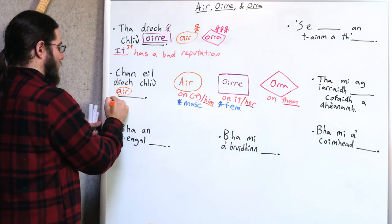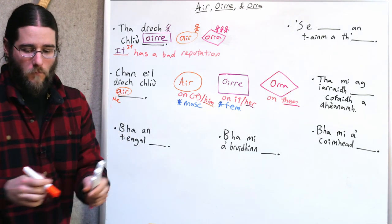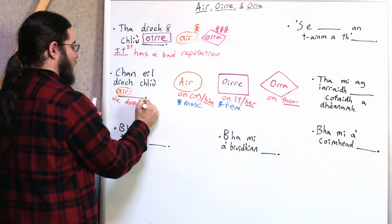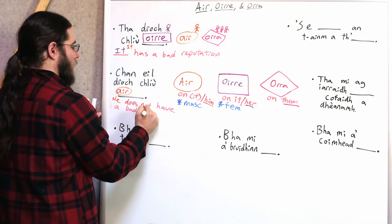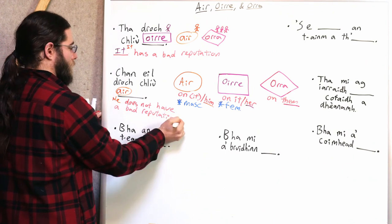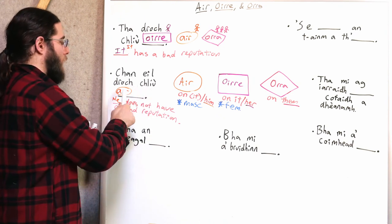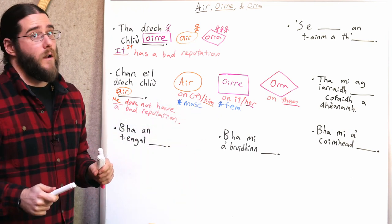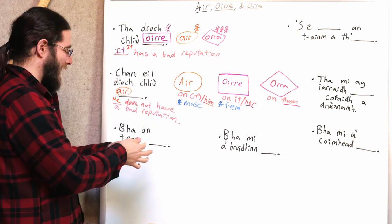Right? We're using he here. He does not have a bad reputation. Chaniel droch chlu er, because er means on him. A bad reputation is not on him. Sweet. Good for him. Gleva.